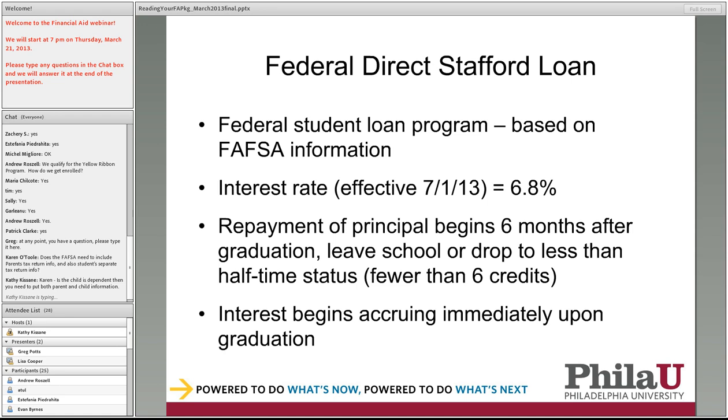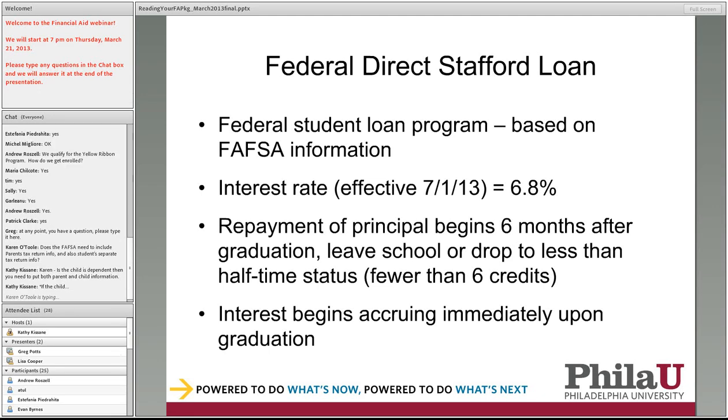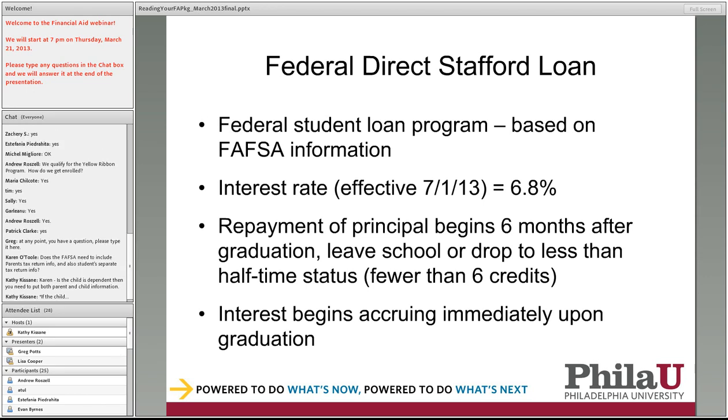The Stafford loans, the eligibility is listed on the screen. For a freshman student, they can borrow $3,500 through the subsidized Stafford program, plus $2,000 through the unsubsidized Stafford program. The difference in the two programs, the subsidized versus unsubsidized, is who pays the interest. For the unsubsidized portion, the principal is deferred, but not the interest. The student has the option to defer and not pay the interest until after they graduate, but it's recommended that they do pay that as they go along. So as a freshman level student, borrowing can go up to $5,500 between the subsidized and unsubsidized loan.